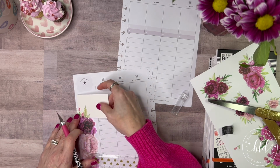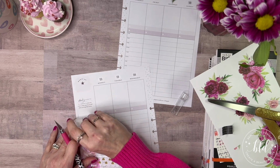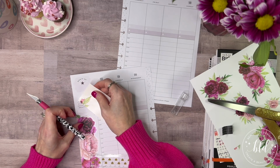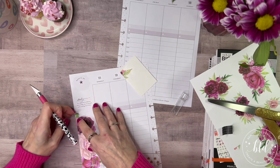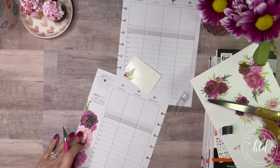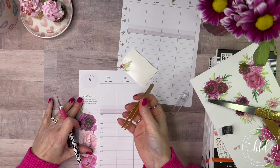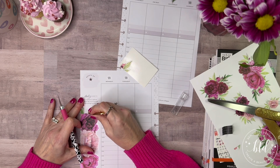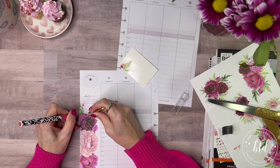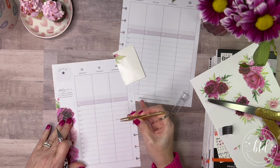All right, let's see now if I got it. Well, first of all, I need to do this. Pretty close. I got one little piece that I'll need to get off. Oh, that actually worked out perfect. I can deal with that. Okay. Love how that came out. Let me grab, I just want to get this little piece of sticker off since I don't want it to be hanging out. Okay, that worked out fine.